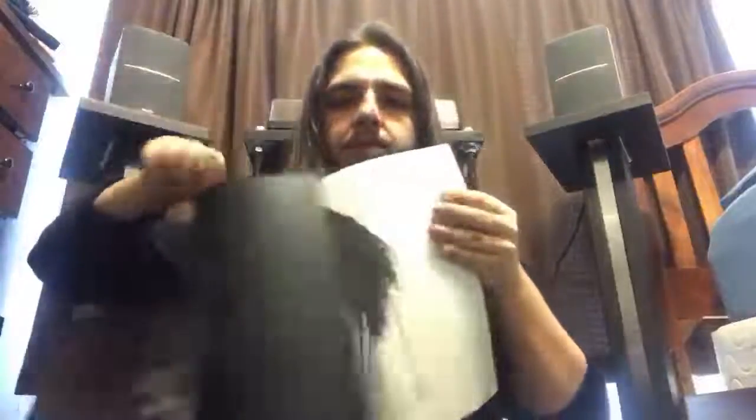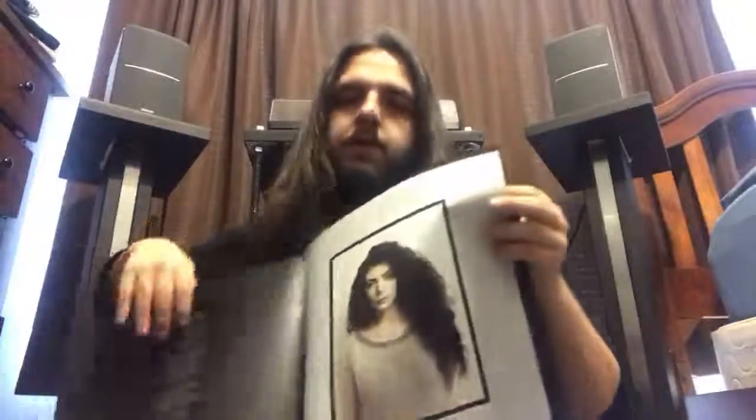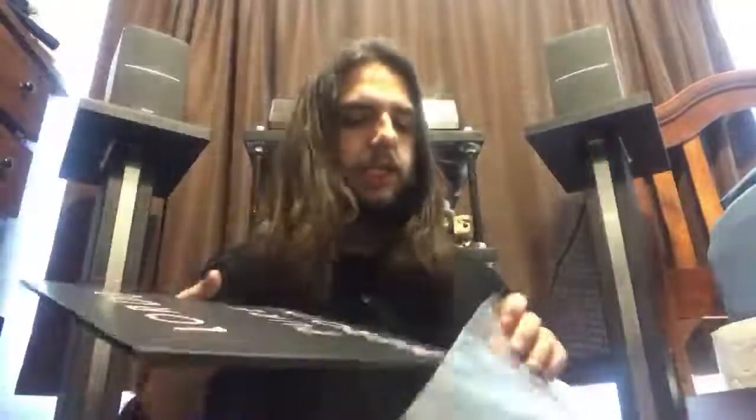And it does come with a nice booklet as well, which features all the lyrics. And we have some pictures of Lorde herself. Let's see, there's another one. Here's another shot here. And yeah, very glad to just finally own this. And like I said, it was one that has really been on my horizons for some time.